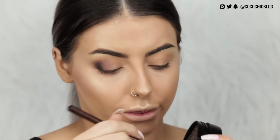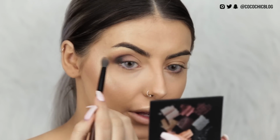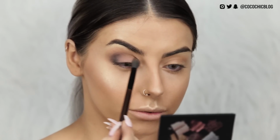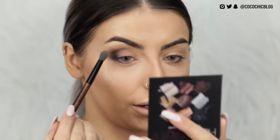Just swirl that guy around there, make sure I get rid of all that pigment. I'm going back in with that transition shade that I used just in the crease, just to go over the top of that. Just going over the lid with that shade as well quickly, just because I think I'm going to chuck on a ton of shimmer on there.